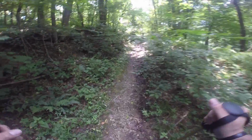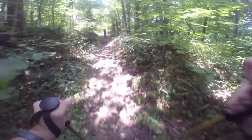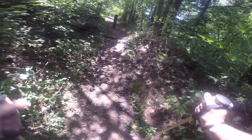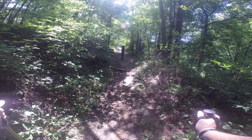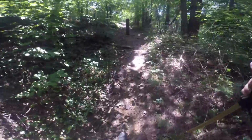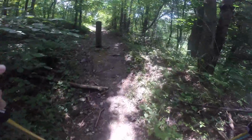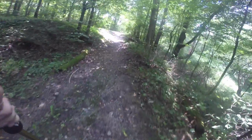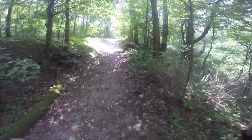Alright guys, trail update for you. Finally got to the end of the long, gradual hill out of Jonathan Run. Getting ready to cross back over Campground Road again. And I wanted to show you guys something else too. There's also other trails that have access up here too.